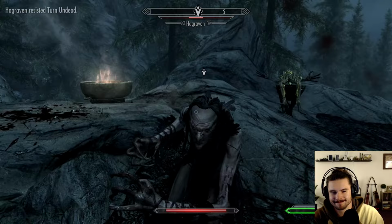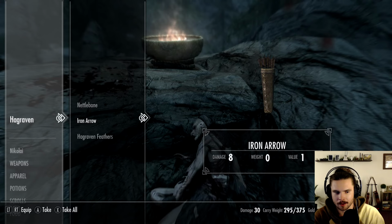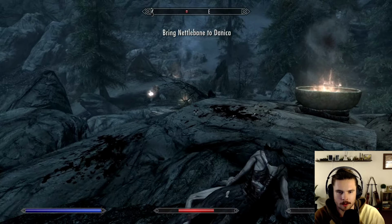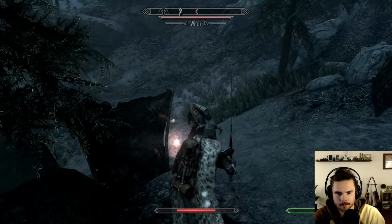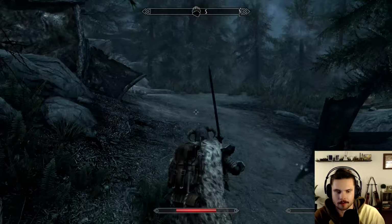Oh, they're so creepy. Good work. Okay. And we take Nettlebane, which is really just a green-skinned ebony dagger, but, you know, who's counting? Okay, who's this? Alright, we're gonna switch to one of our other weapons and kick your butt. Good stuff. Cool. All right, let's loot.